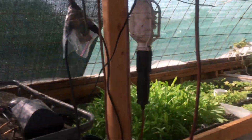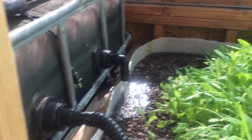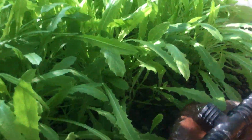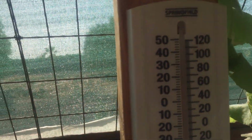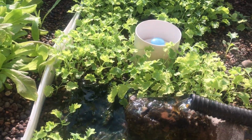And this is just a quick shot of the greenhouse, kind of showing why. This is all lettuce, the grow bed. See the water's draining in. You can see it's draining right in here. So we go down through. Here's the temperature, I think you can see that. And here's some kale.